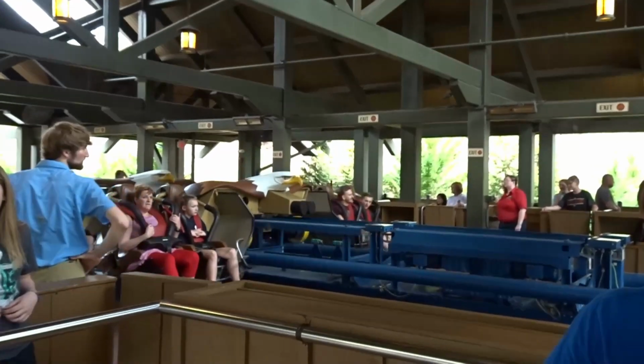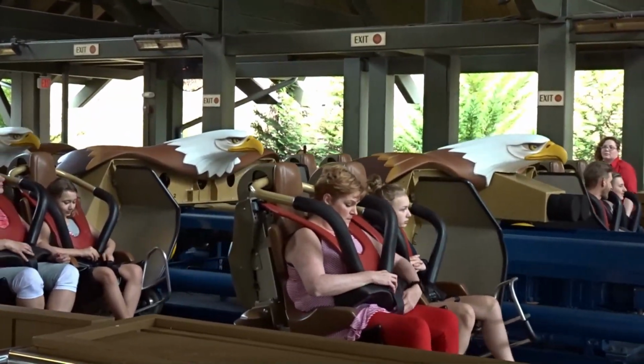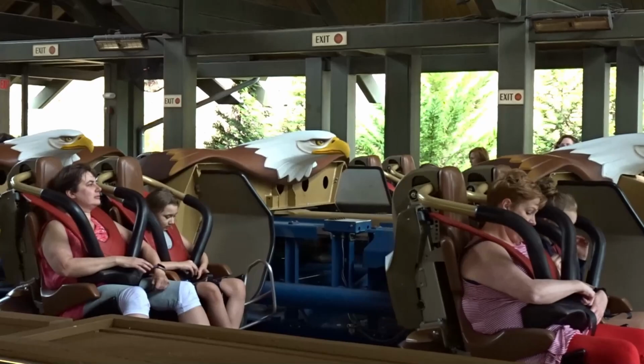Definitely recommend riding this if you go to Dollywood. Definitely try it in the front, back, left, right. Tons of different experiences on this ride.